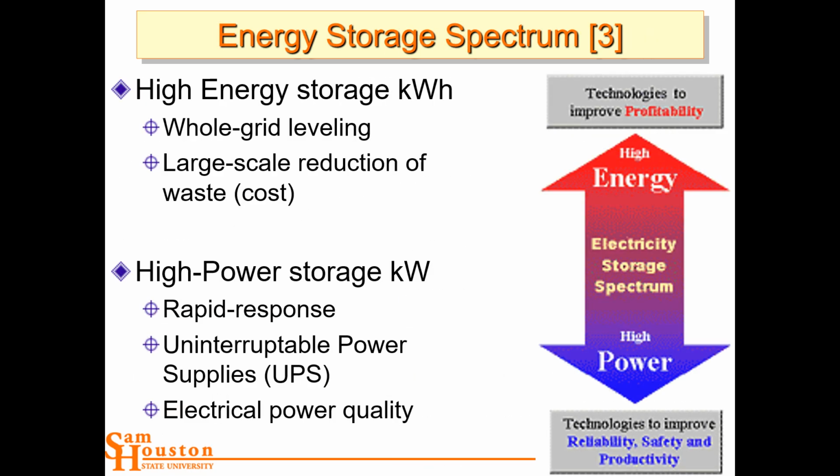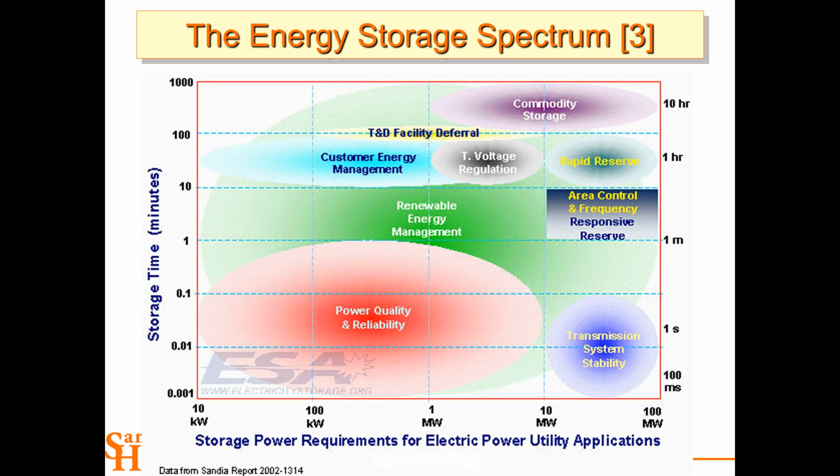So let's look at the different levels of energy storage. There's some plots in here that are interesting. Down here on the bottom, we've got power requirements for utility applications. So if you think about a power plant, the ones at Roans Prairie are, you know, hundreds of megawatts of power. And so that's like power plant level. And then down here in the kilowatt range, that's like household level.